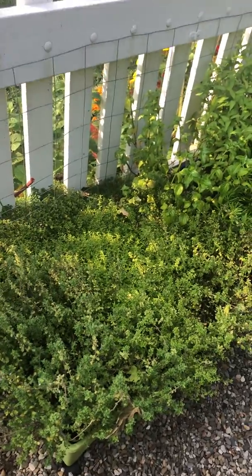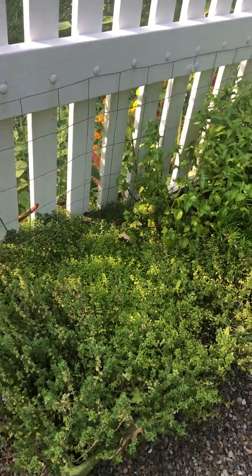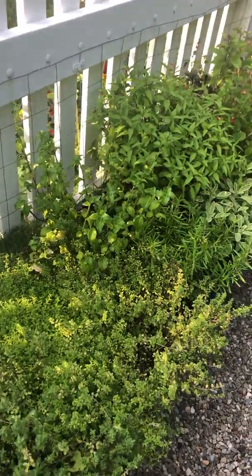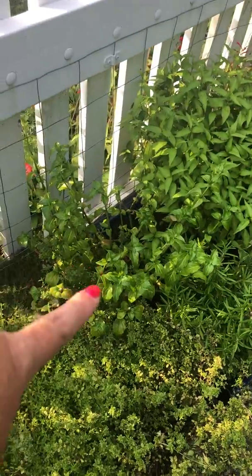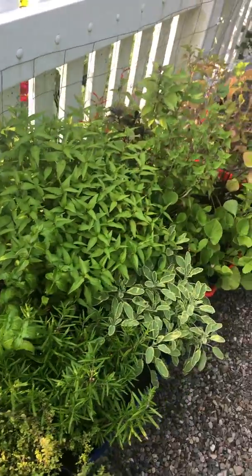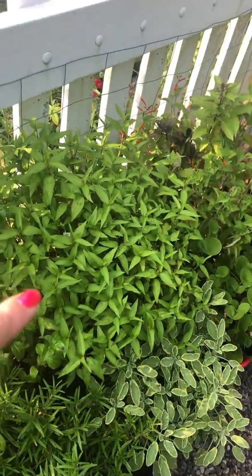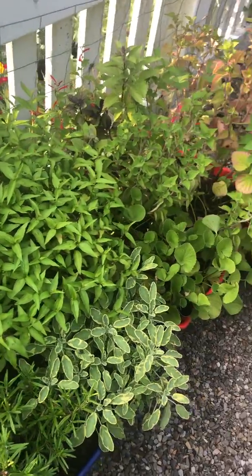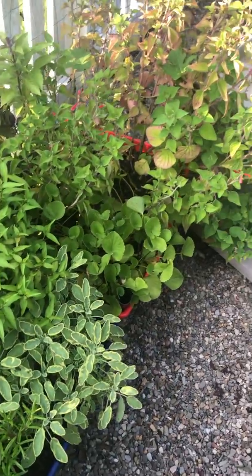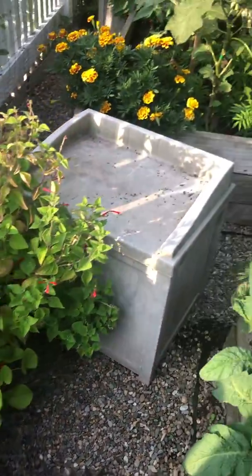We've got lots of thyme in here. We've got lemon thyme, lime thyme, pizza thyme, silver thyme. We have, this is a mushroom plant. It's an herb that tastes like a mushroom. There's some Mexican coriander, I've got pineapple sage, regular sage, and I've been drying away and they keep coming back, which is great.